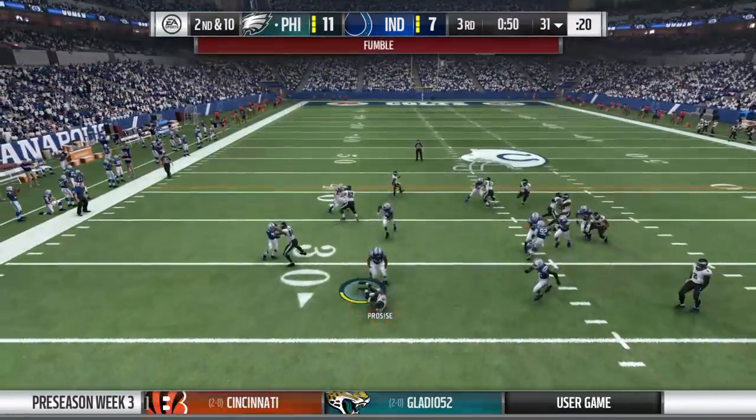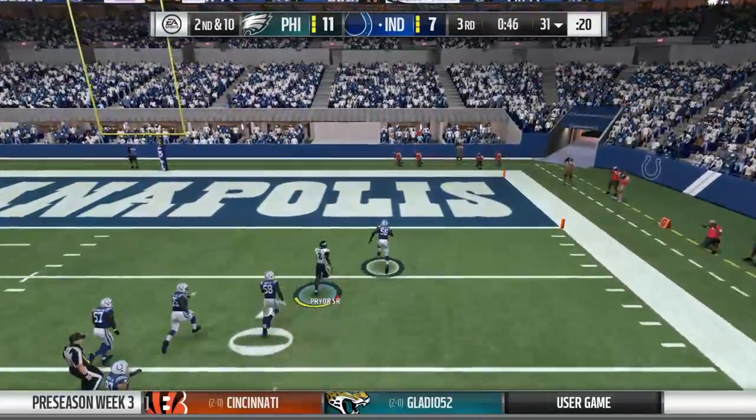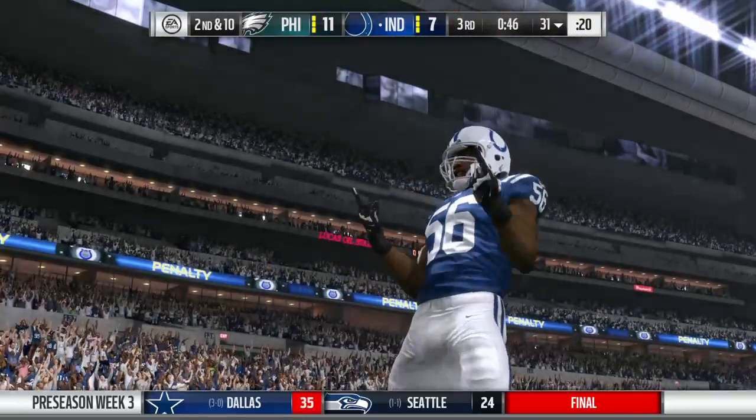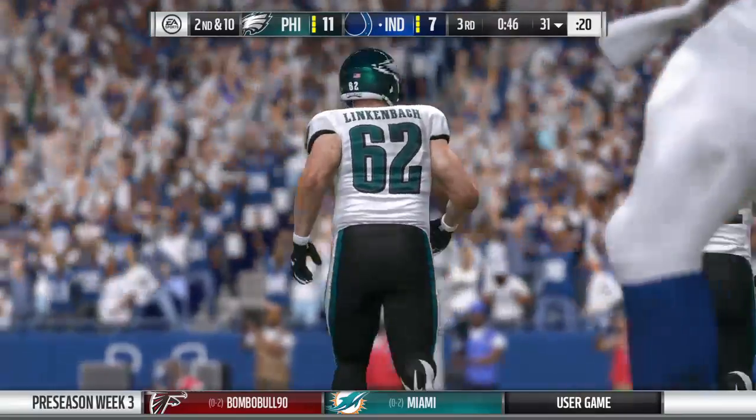A second down carry for Process. And Hippa, does the big boy have the juice? And he'll take this into the end zone. Now, hold on here. We do have a flag down. So let's see what this is about.